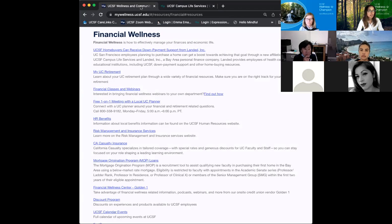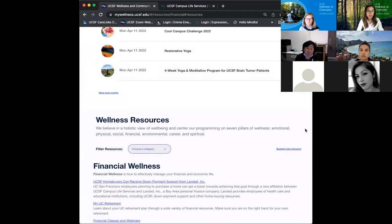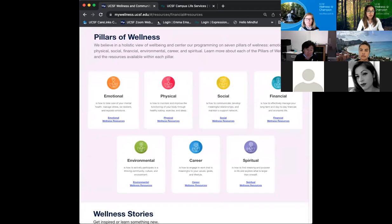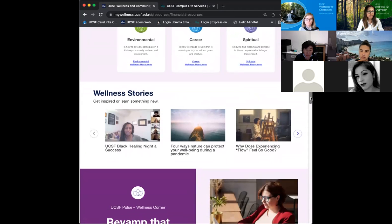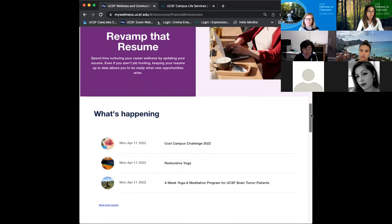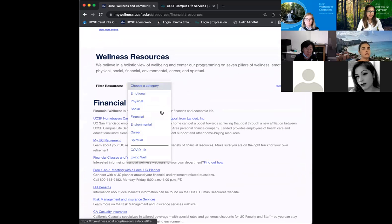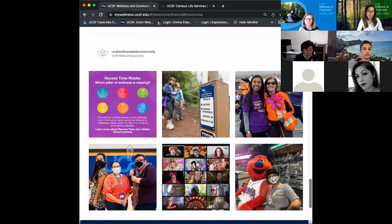And so I'll go back to the My Wellness Resource Hub here. So again, mywellness.ucsf.edu is the URL to type in, and you can find it under financial wellness. You can also, of course, search through any of these other wellness resources that you're interested in checking out. There's also a section here for wellness stories and articles that you're able to look into, as well as events that are coming, and the ability to search through different categories in this section too. Lastly, I'll just show you at the bottom here that we do have a little section highlighting our Wellness and Community Instagram that you're able to follow if you don't already.